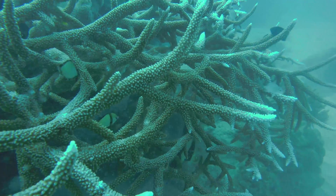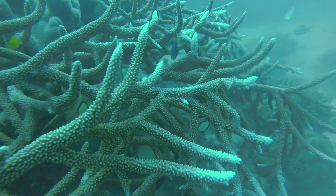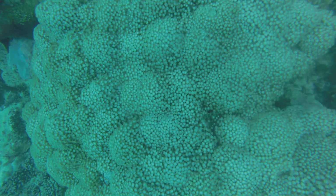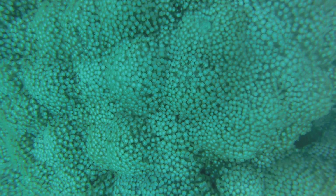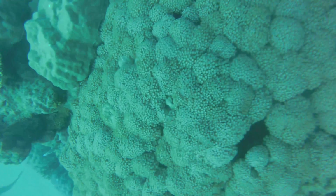And the same with giant clams, certain fish, they all have this zooxanthellae phytoplankton, which gives them the color. So the corals can survive a little while, but eventually they're going to need to take back that zooxanthellae. And if the water temperatures haven't cooled down enough, they won't be able to, and they will die.